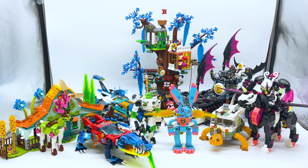Like, the minifigure selection's good, but for the price, I feel like it could be better. So I feel like that's a very easy one to skip out on. And then Grimkeeper the Cage Monster, the very back right there. I love the set, but it is just the most overpriced set of all time.